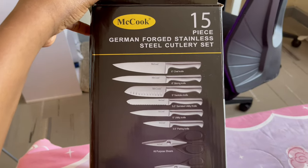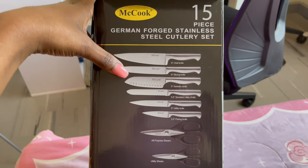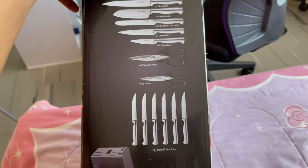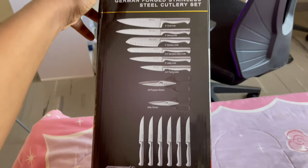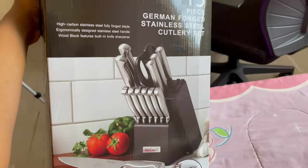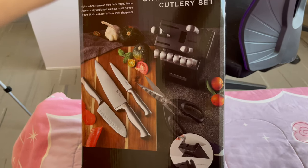For the knife set, it tells you what each knife is for. The large one. Then the one I was talking about, the serrated one. And the steak knife. Wow, this is my favorite purchase of all time. In terms of kitchen stuff, it's my favorite.